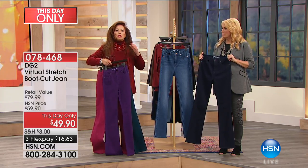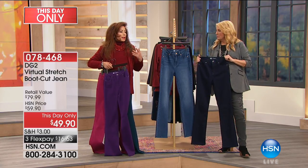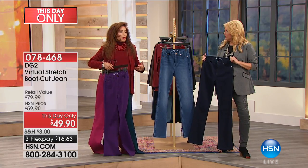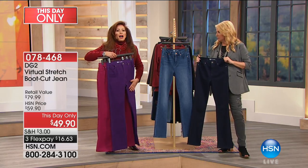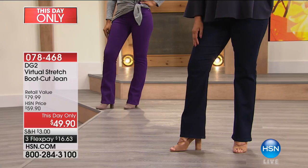So for those of you who love a boot cut, and for those of you who say, I always gain weight in the wintertime and I get paranoid about wearing a fitted bottom, this hides every lump and bump. I don't think we've ever done a better job fitting denim.